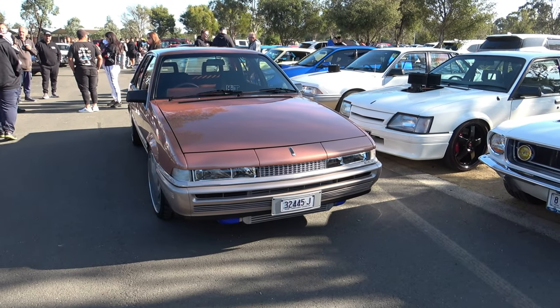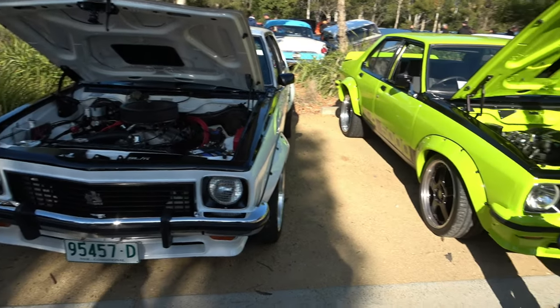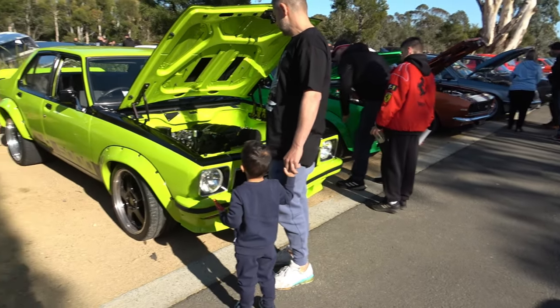One immaculate Calais, ladies and gents, beautiful. Check out these three SLR 5000s, ladies and gents, together, looking sick.